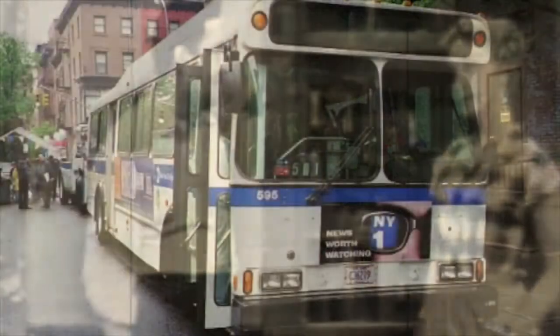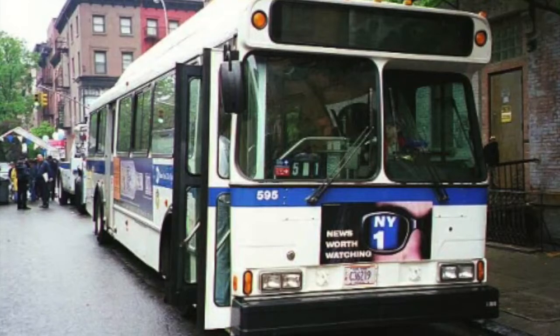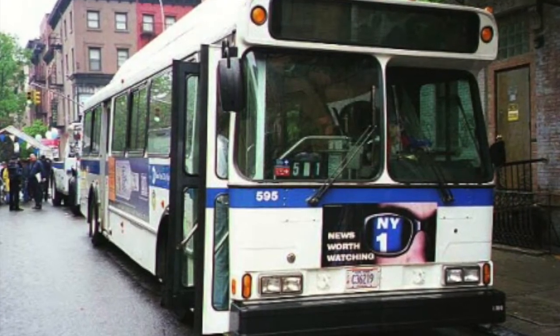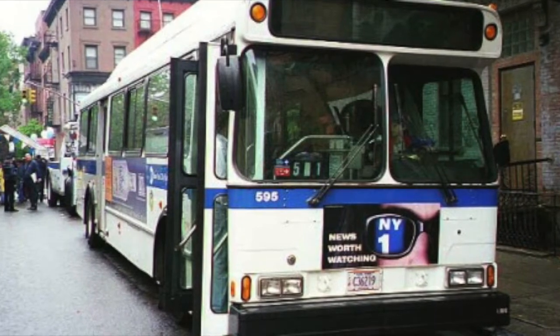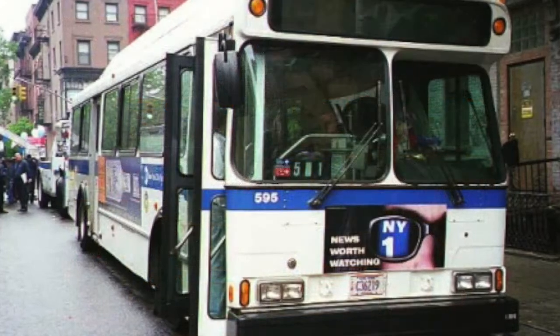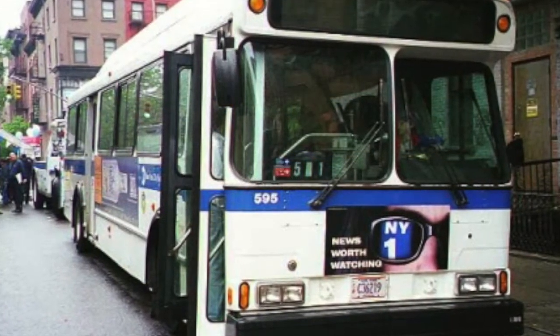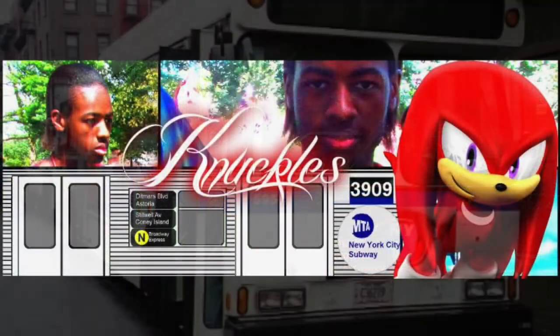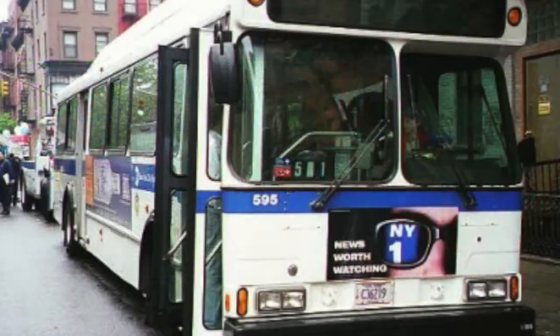So these Orion 5s originally signified the use of the small but powerful Cummins L10G engine, just like their cousins, the Orion 5 shorts from Long Island Bus. Here it is. And this is also a quick little tribute to my good friend, Knuckles of the Super Subway Brothers. Knuckles, this one's for you.